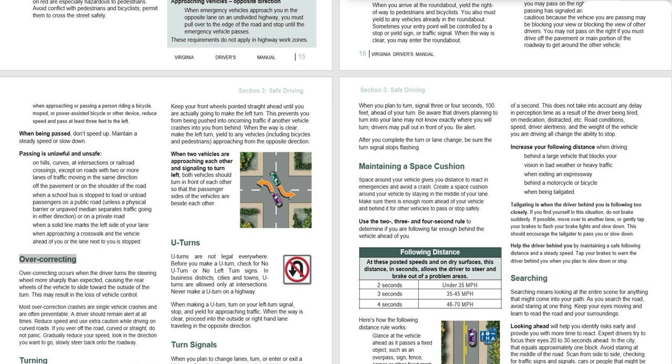Overcorrecting. Overcorrecting occurs when the driver turns the steering wheel more sharply than expected, causing the rear wheels of the vehicle to slide toward the outside of the turn. This may result in the loss of vehicle control. Most overcorrection crashes are single-vehicle crashes and are often preventable.